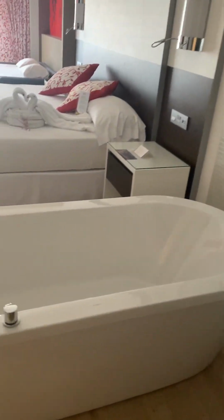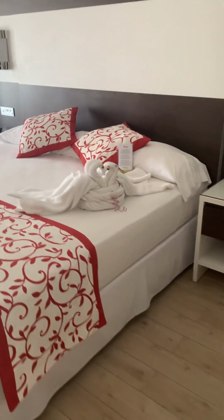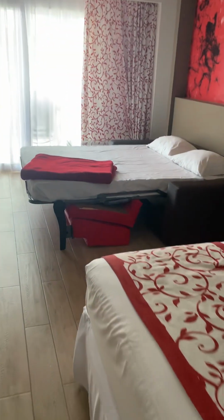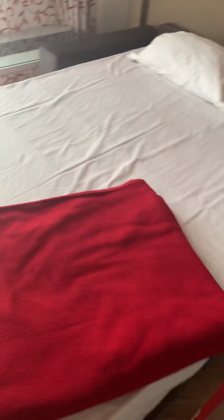So for 3 people it will be one king size bed and the sofa. I don't know if it's comfortable or not, I'll try today.